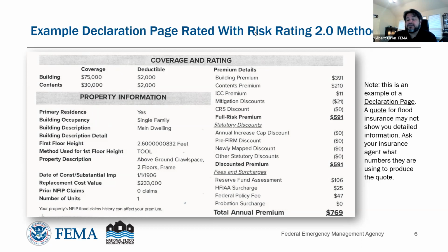So we see a mitigation discount. Well, the mitigation discount is not broken down for us here, but one of the mitigation discounts does apply, and you're receiving a negative 21, so a discount of $21 off. So we see the full risk premium is $591. Okay, so now we jump down to the statutory discounts. The structure is not eligible for a pre-FIRM, not eligible for a newly mapped, and does not meet any other statutory discounts as well. And, also going up to the premium details, we see that the community is a non-participating community when it comes to the CRS, so no discount there as well.